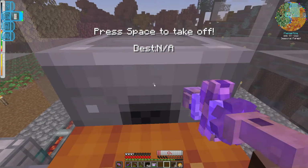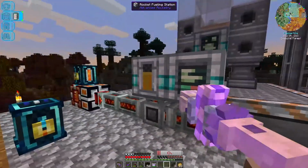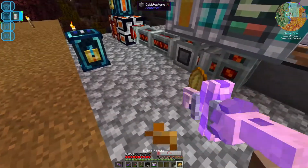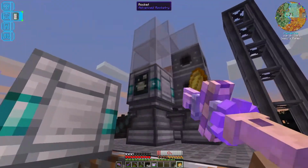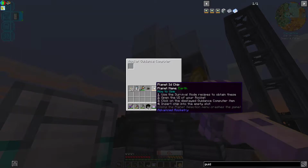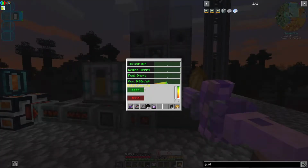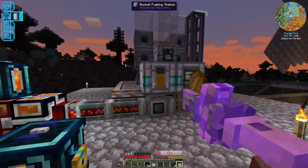No, I don't want to... Oh, God. How do I get out of this thing? Oh, okay. Just crouch. I don't want to do anything yet. I need to put the module on there first. It's a sneak right-click. Crash game, disassemble. What? Why is the guidance... That was weird. Okay. I think everything is good to go.